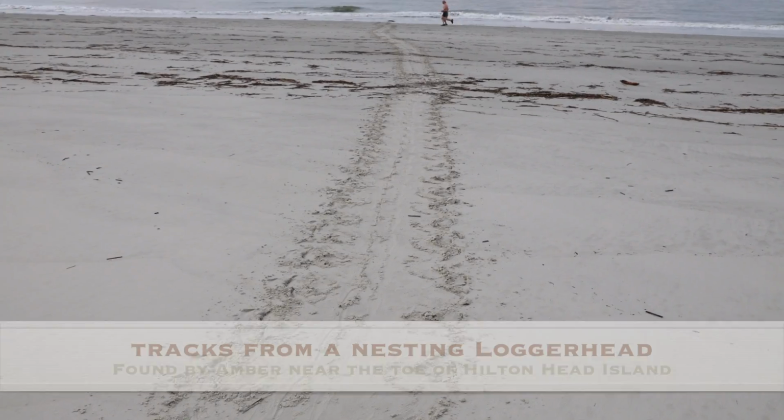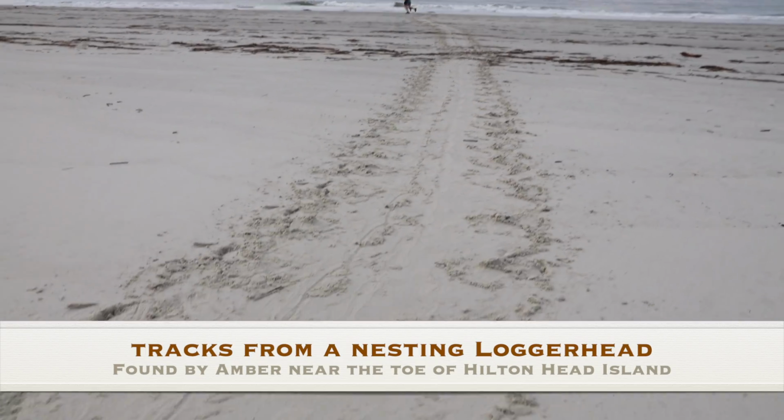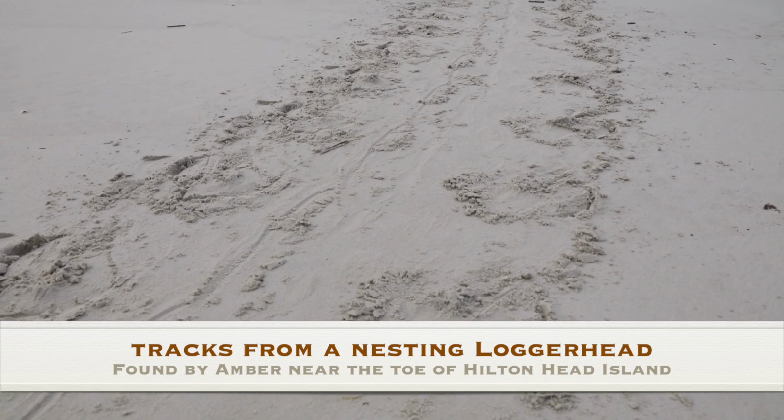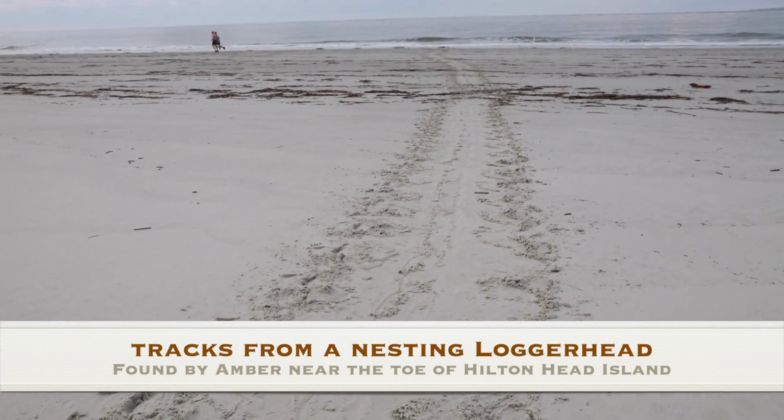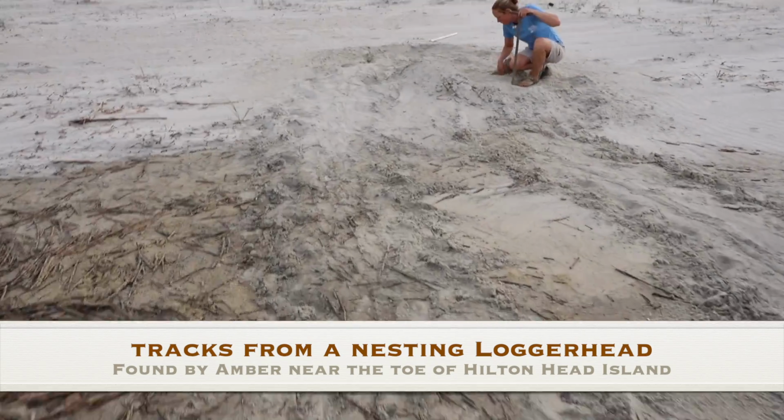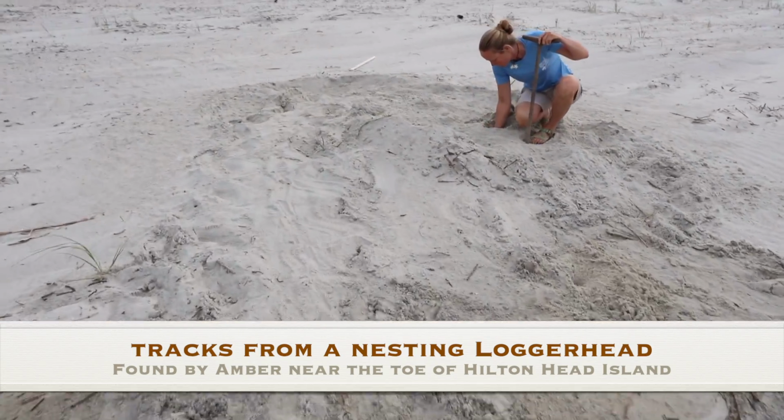We're looking for tracks. As soon as we find a track, we follow it to the top of the track, and then we locate an egg chamber, and then we mark that. If it's below the spring high tide line, we'll move it above that line just so it doesn't get overwashed over the 60-day incubation.